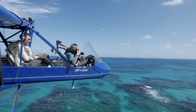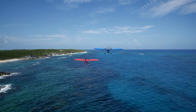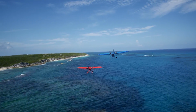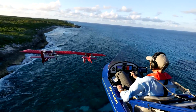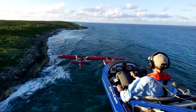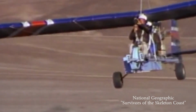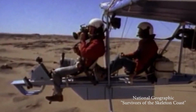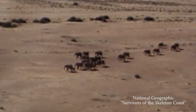AirCam founder Phil Lockwood and his team put more time and effort into video production and aerial photography than any other general aviation manufacturer. Lockwood's background is a unique combination of photography and aviation. I love light, I love pictures, I love video. In the 1980s, Lockwood flew extensively with Emmy-winning wildlife photographers Desmond and Jennifer Bartlett. He traveled with them to Africa to film the migration of elephants in the Namibian desert.